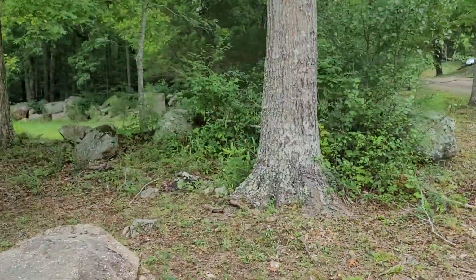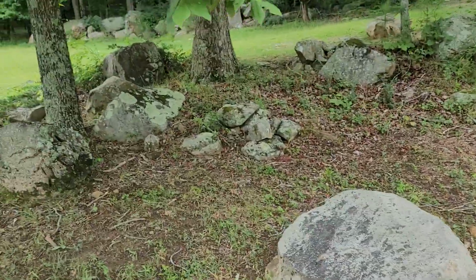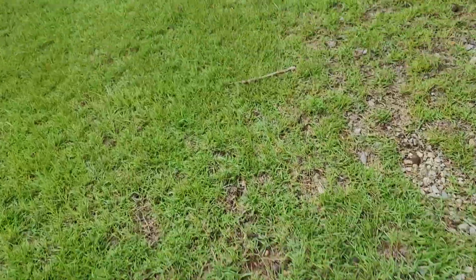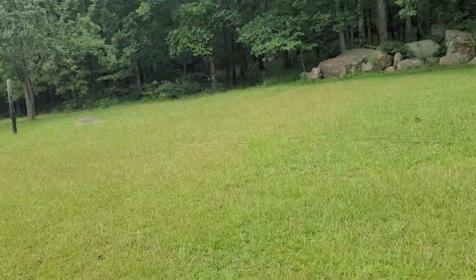But it is just invigorating. We were talking about vitality the other day, and it is just invigorating to come down here, and the breeze, and just to connect with the ground and the leaves and the grass.